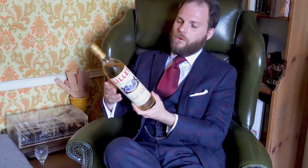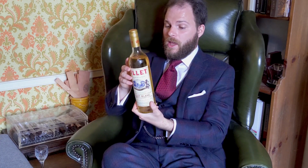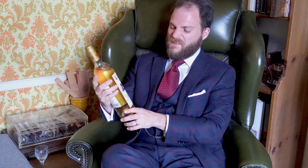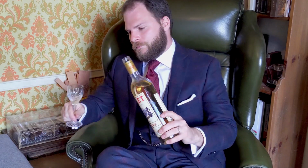As you can see, first of all, the bottle is ice cold. I've had it in the freezer. You're supposed to drink it very, very cold, and so it's got a bit of condensation on it. I love the bottle design, very classic, very vintage, very French. So let's top up my glass.